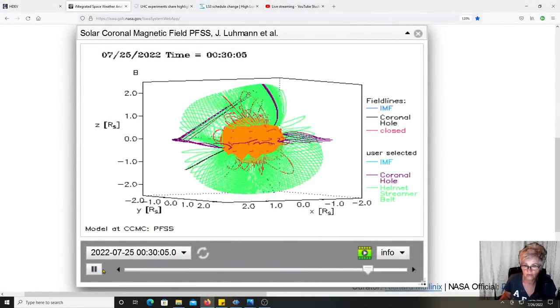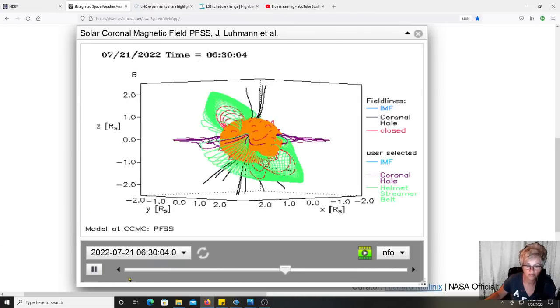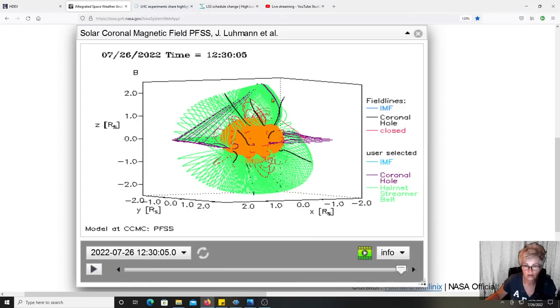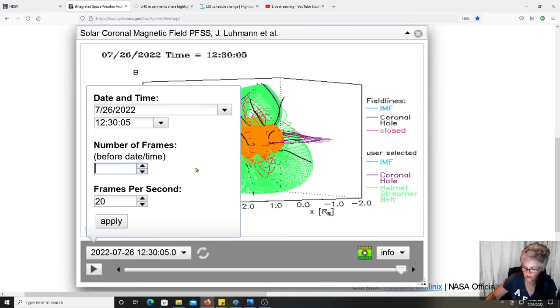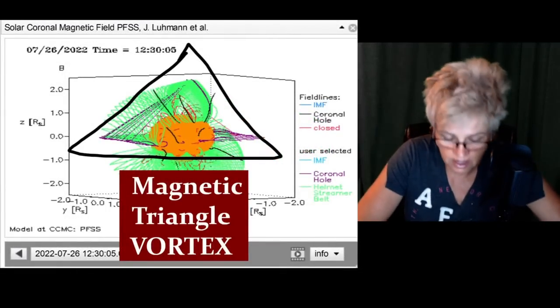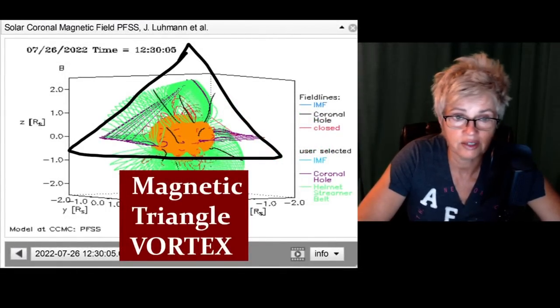See that triangle? It's just stuck there, right there on the sun. Look at the lines. They're straight. They're going straight down from there. And if we were to go back 300 frames, this is as far as you can go back. Let me push this to me. You'll see that that doesn't occur until like July.